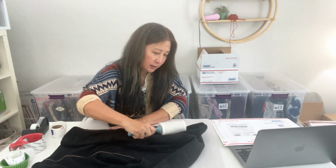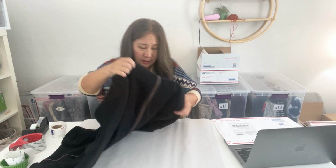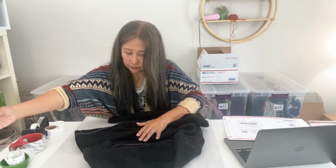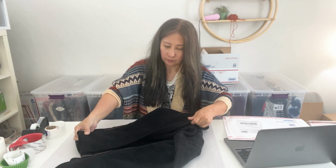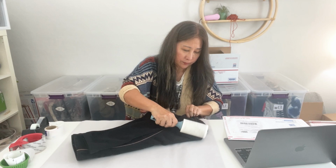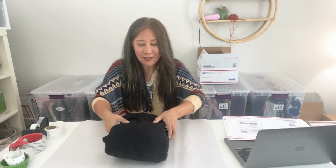Oh yeah, I gotta remember. I'm gonna actually fold it so that the zipper is on the inside. Yes, so it's very satisfying to sell things that I've had in my inventory for a long time, especially things that are a little bit more bulky. So, happy to move these items.